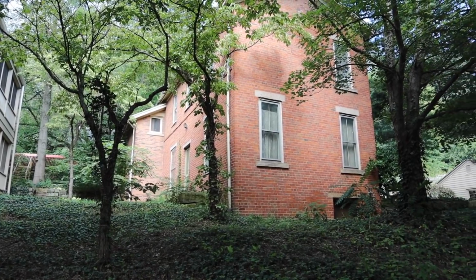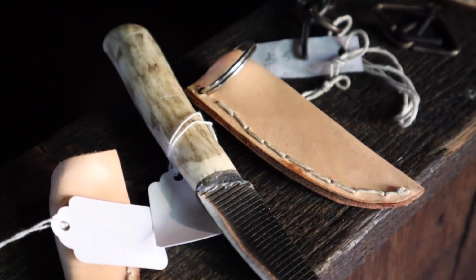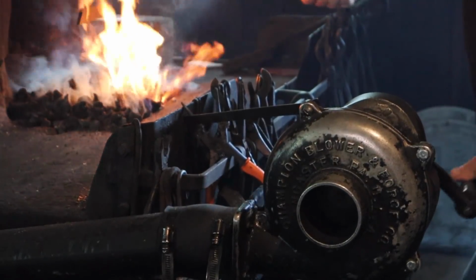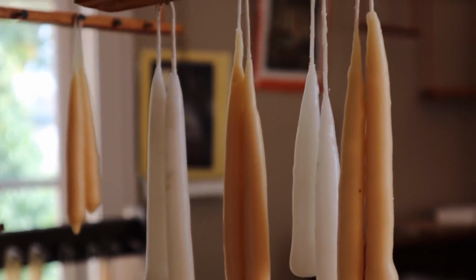There was so much to see and discover on multiple levels of the city. We found ourselves mesmerized by the craft shops. This includes blacksmithing, weaving, broom making, print press, candle dipping, and leatherworking, all of which you can do and experience for yourself.